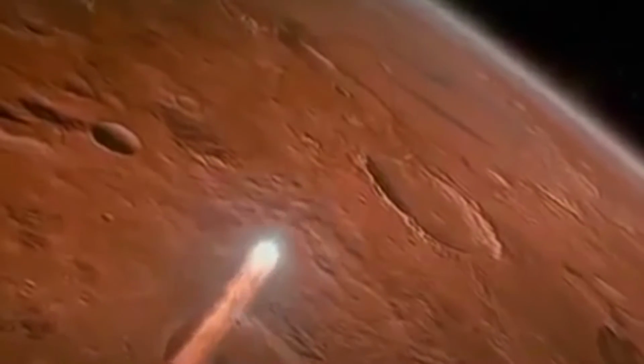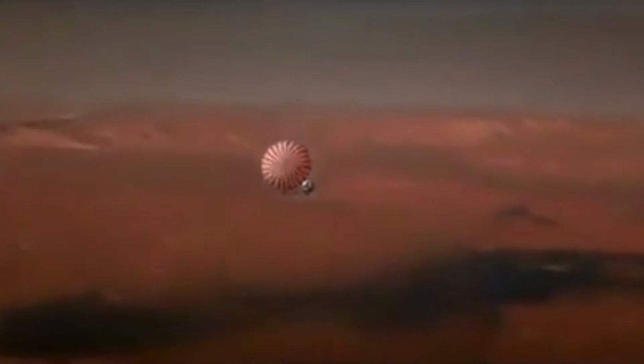Finally, in the 1990s, we began to land on the surface of Mars. There are two different types of missions that can land on Mars: a lander, which doesn't move, and a rover, which is able to travel over the surface of Mars. The Mars Pathfinder mission landed with the first ever rover, Sojourner, on Mars in 1997.